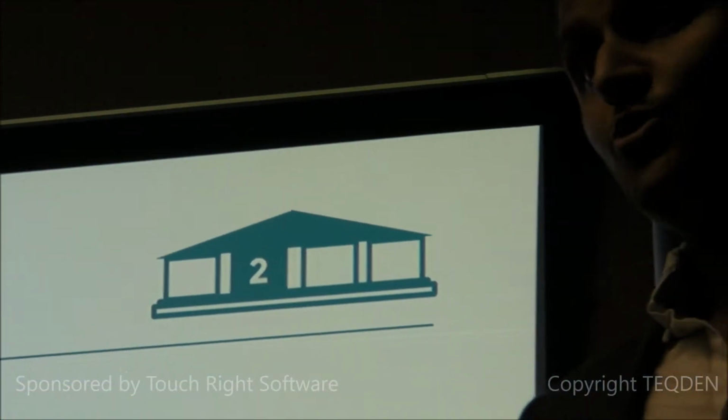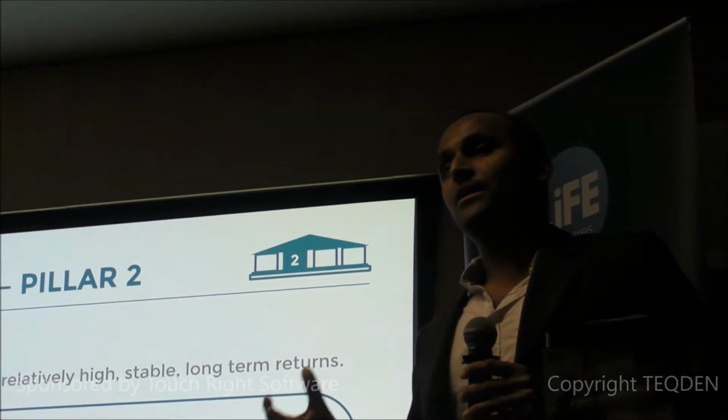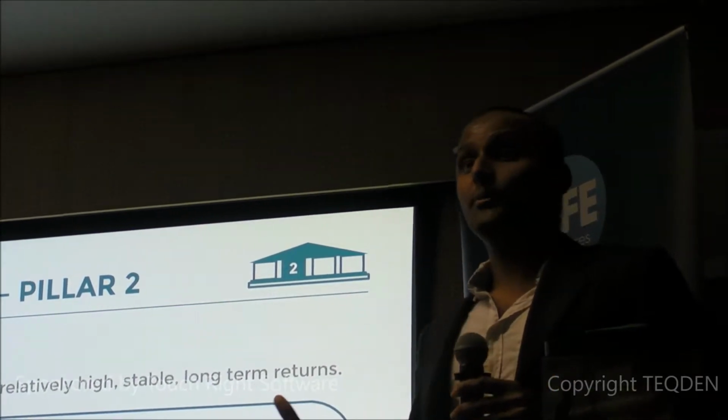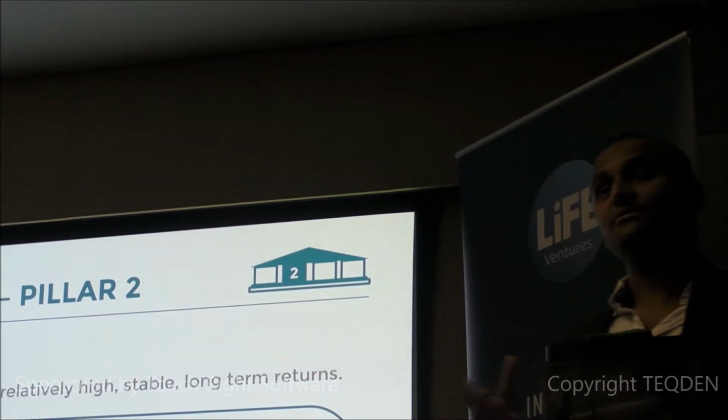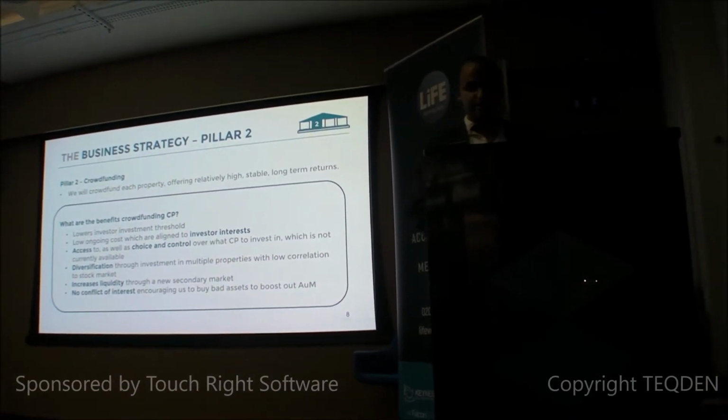obviously you can do with traditional property, but it's not as easy to do because you have to try and sell a large chunk to one buyer, effectively, whereas you'd be able to sell a small chunk to a lot of buyers who are already aware of the underlying asset.